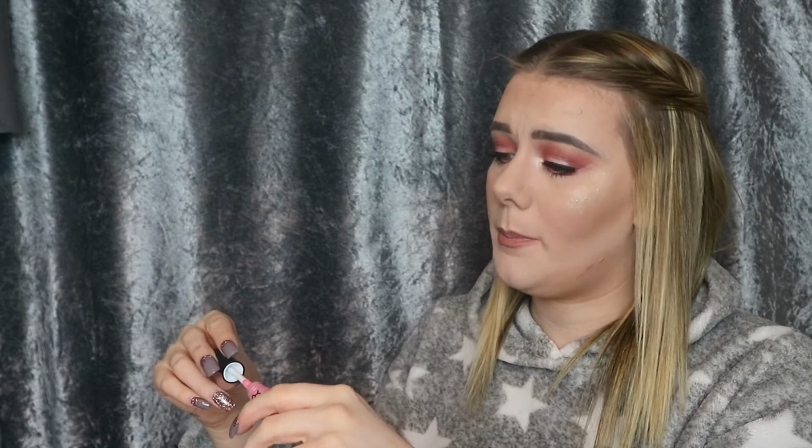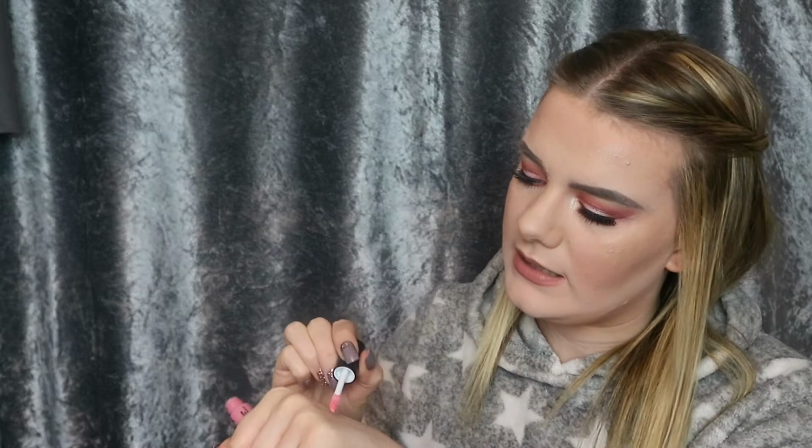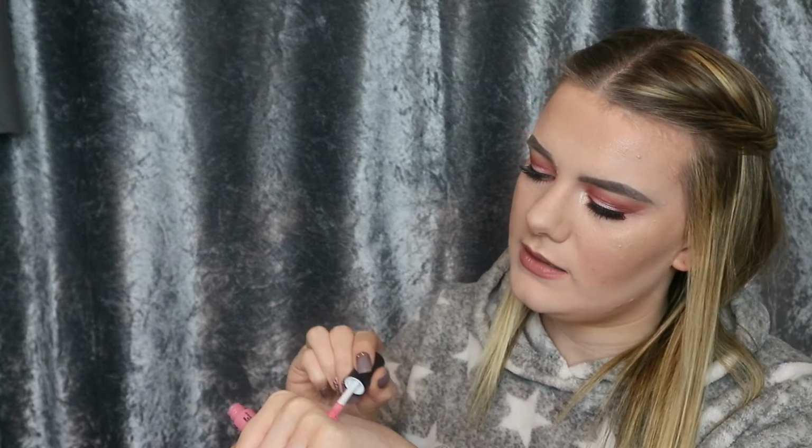Oh my god, that is so cute. So this is soft matte metallic lip cream. Okay, let's have a look. Okay, so it's pink. Oh gosh, it is metallic as well. Wow, okay. Let me just swatch this here for you guys. Whoa. Can you see that?